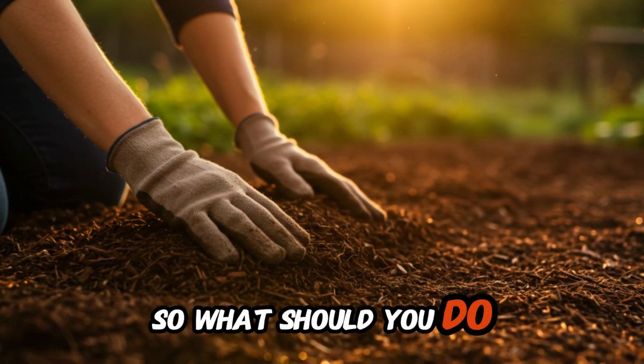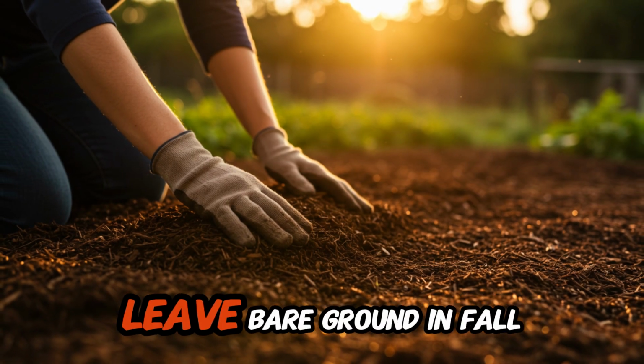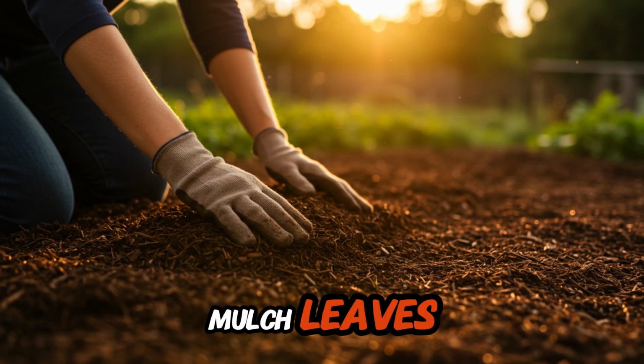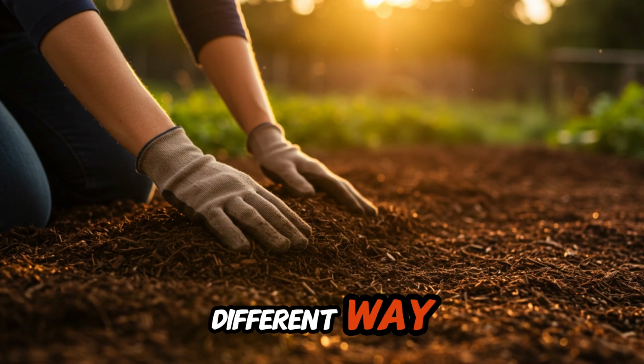So what should you do? Cover the soil. That's the golden rule. Never leave bare ground in fall. You can cover it with mulch, leaves, straw, or a cover crop. Each option works in a different way.